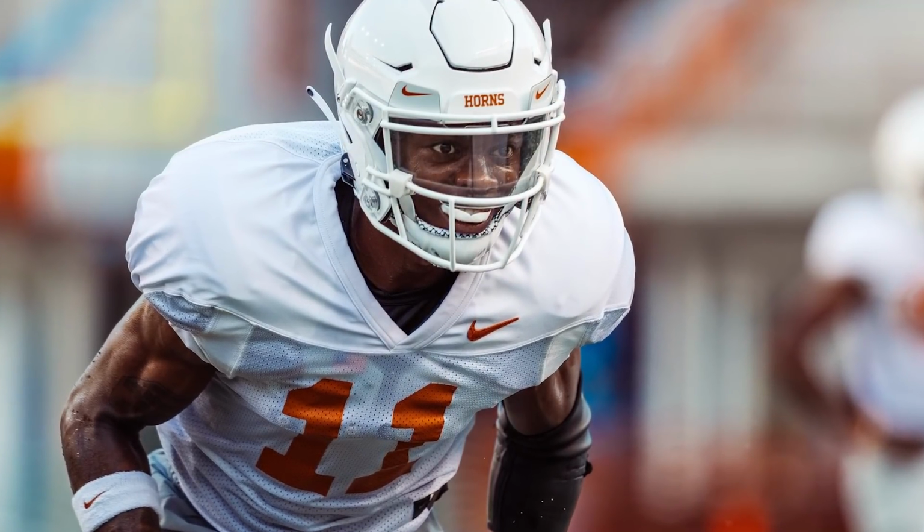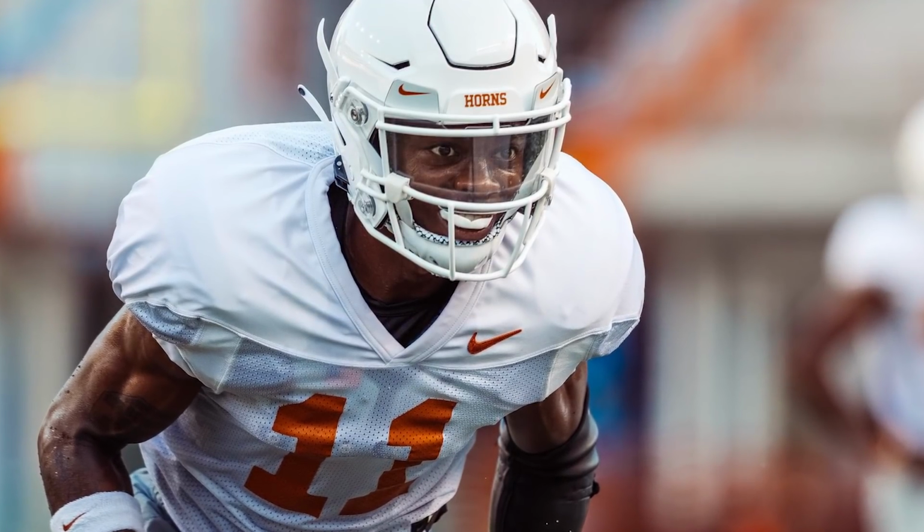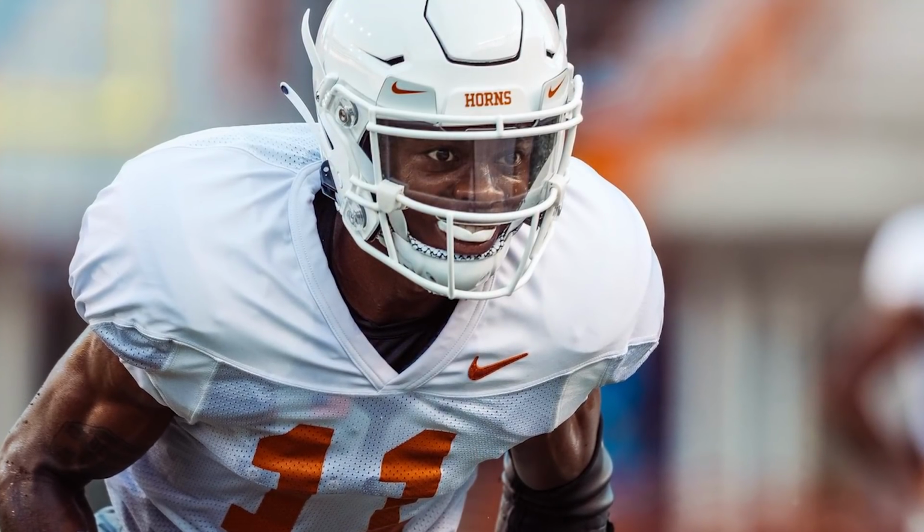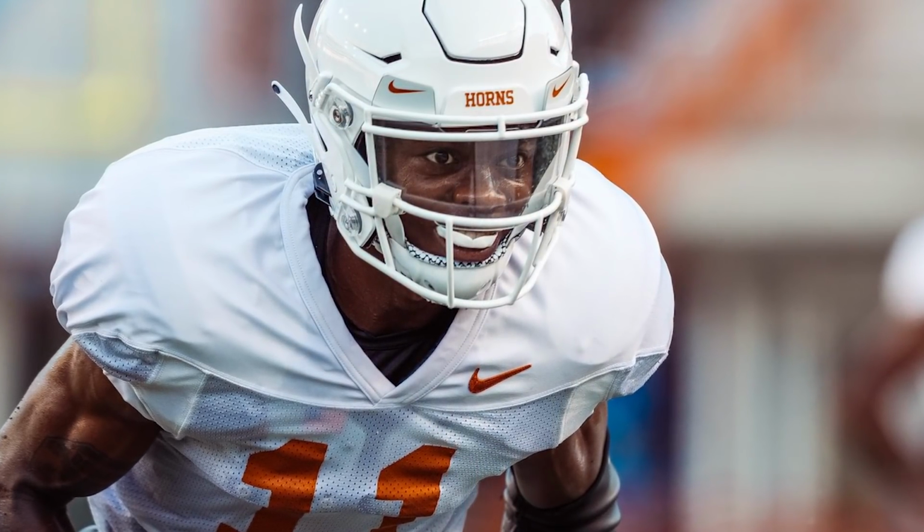Let's start with nickel, which is called star in our system. Anthony Cook was a bright spot last year, but I've seen there's going to be some movement in the secondary. Do you see him landing the nickel's job or moving somewhere else to help the team?